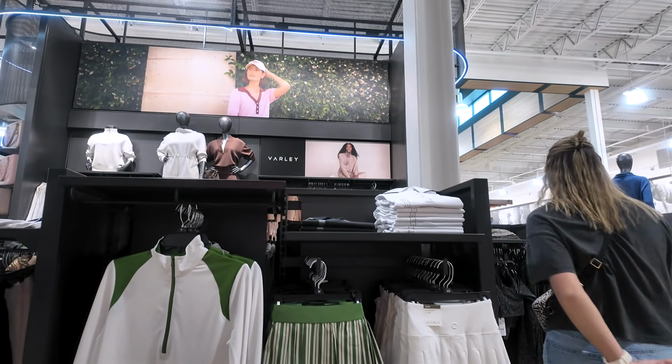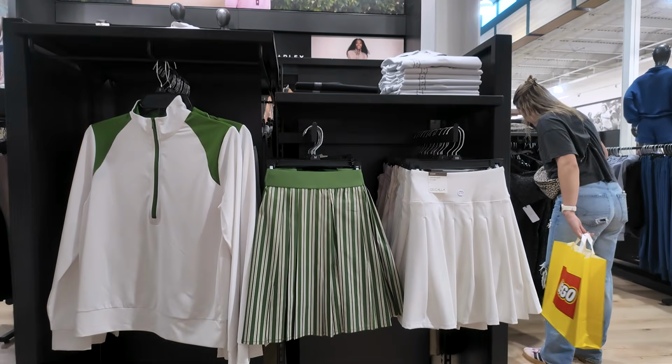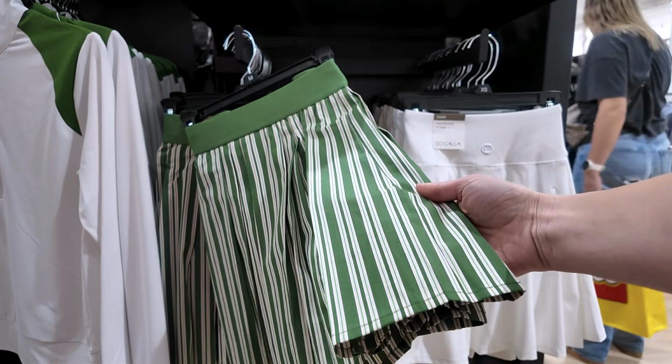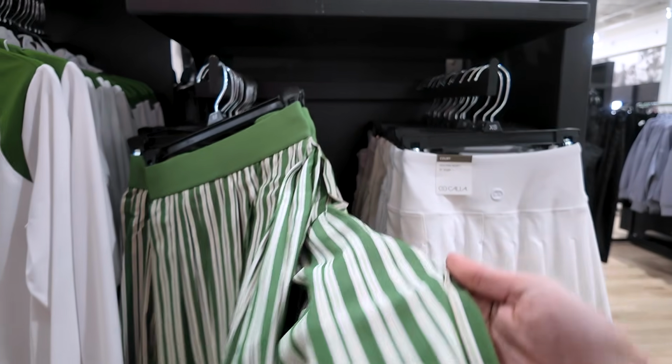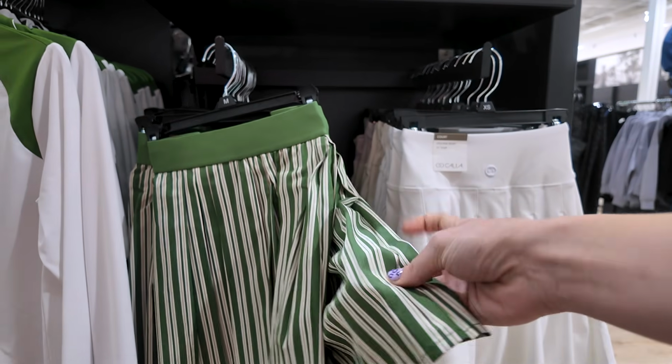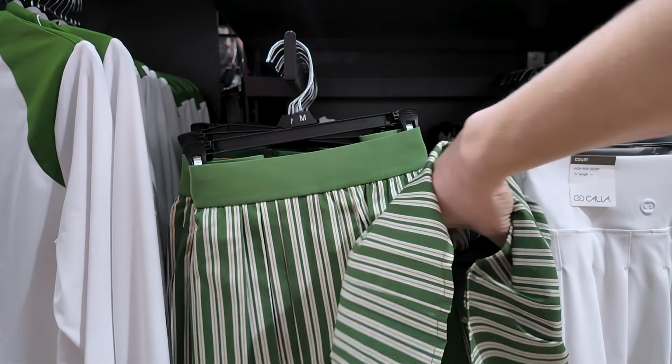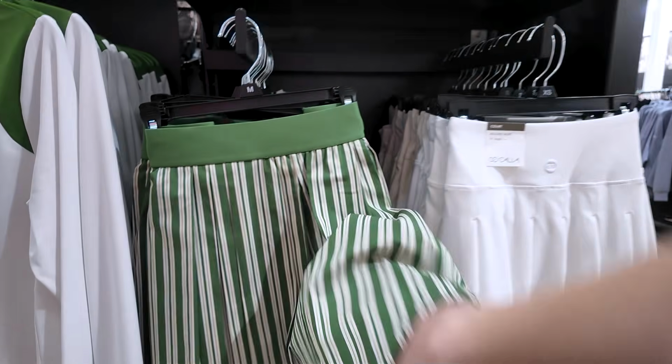And like I said, the other thing we really like are their skirts. Mandy just came across some of their new golf skirts. Look how cute this one is. It would be perfect for an Animal Kingdom look. It's got these greens and cream colors that are striped. They also have the shorts underneath with a pocket if you want the pocket.